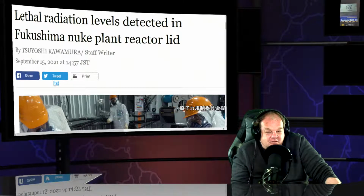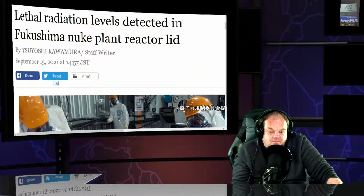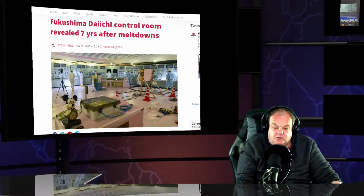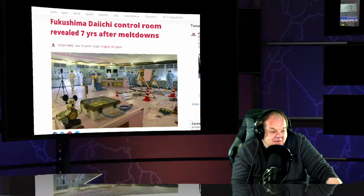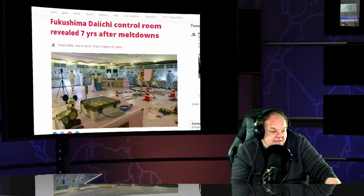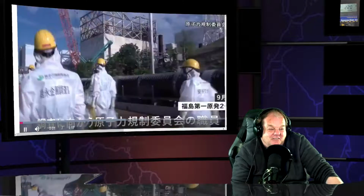Let's get into it. Lethal radiation levels detected in Fukushima nuke plant reactor lid. They're talking about reactor 2. Now remember, 7 years to get into the control room, but they're into the nuclear meltdown. 7 years. Do you get it? What's going on here? It's a glazy industry. Comes with a video. Doesn't get any better than that. I like videos.